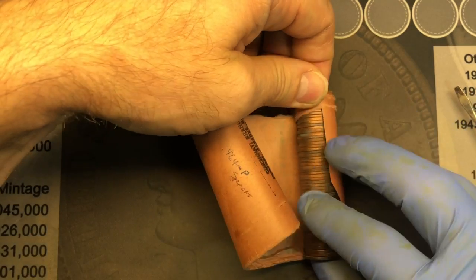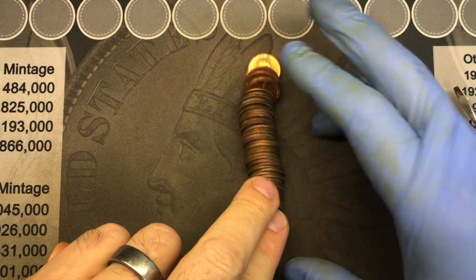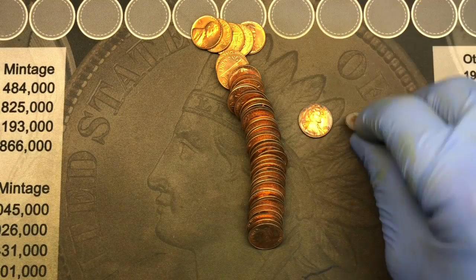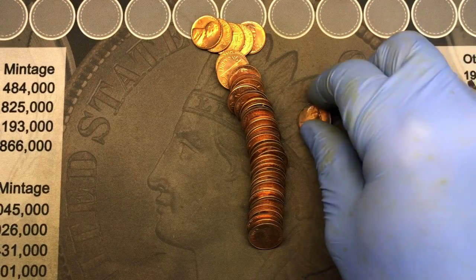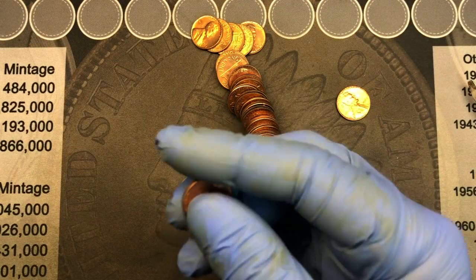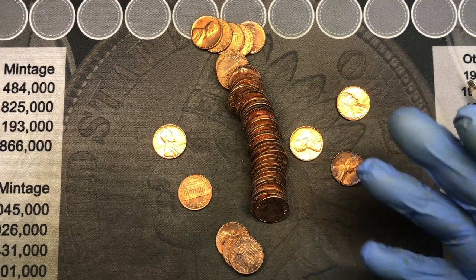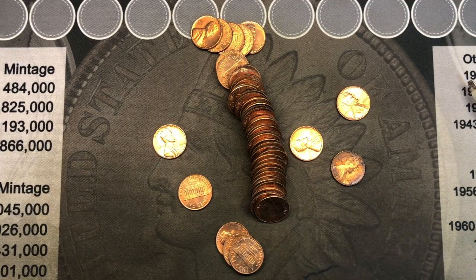All right, definitely some discoloration from being in the paper, but let's just see what the faces look like. And from what I see already, definitely BU. And as expected, the end coins, obviously because of being in the wrapper, were subjected to some discoloration more than the rest. But the ones inside here look absolutely stunning. Let me go through these now, and if we happen to find any DDRs, I'll bring it back. If not, I'll show you the best examples of what I can see in here.